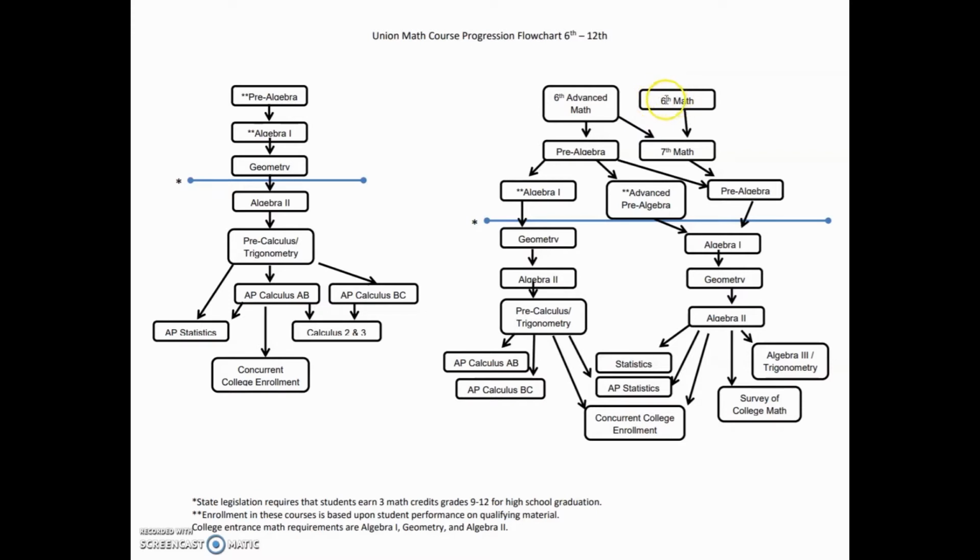For secondary, the normal progression is to go from regular 6th grade math into 7th grade math, and then as an 8th grader go into pre-algebra. There is a secondary track where you can go into 6th grade advanced math, which effectively puts you 1 year ahead because then you can take pre-algebra as a 7th grader. The 5th grade accelerated math track allows students to take a qualifying test for pre-algebra as a 5th grader and then enroll in pre-algebra as a 6th grader if they pass that test. This will then allow students to take very advanced math courses as a junior in high school and then possibly do concurrent college enrollment as a senior.